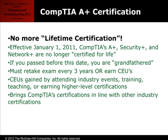Now, it is not a lifetime certification. It used to be, but as of 2011, they've changed it to where you need to be recertified every 3 years. This is a good thing because technology changes so fast. As we go through the course, you're going to find out that there are some things in this course that are out of date. I'm going to be constantly making corrections to the slides and to the book, things that no longer are true or things that are new that are not covered in the book. So they did a good thing by doing this. The downside is you have to keep taking the tests.